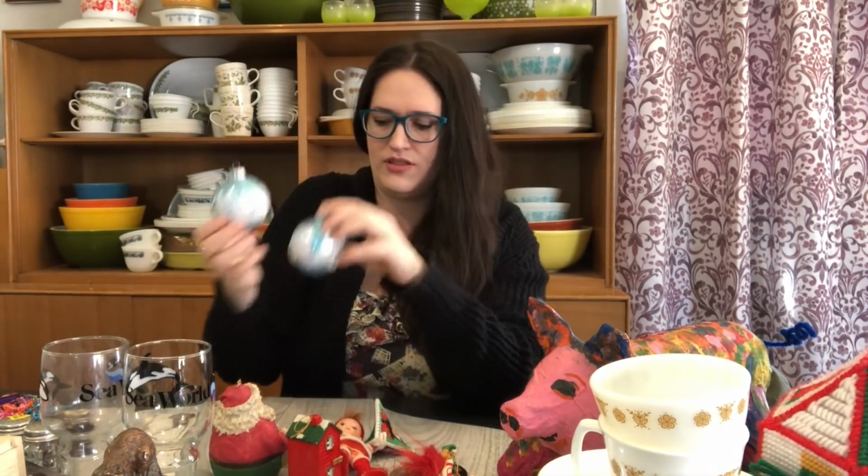There's this really nice blue, and they have this nice frosted kind of trees going around it, so I decided to grab those. Also inside that box, they had these really neat metal ornaments, and I actually have some in similar style that I put up on my tree each year.